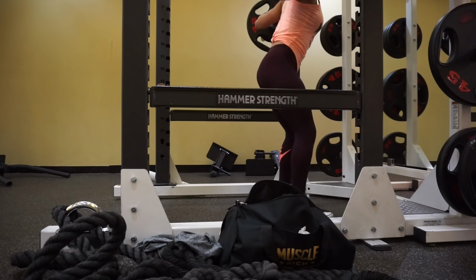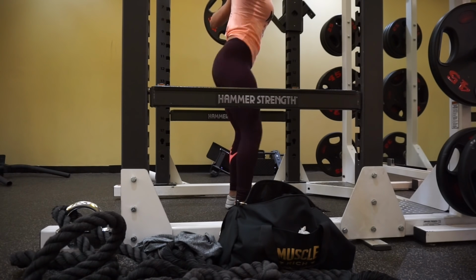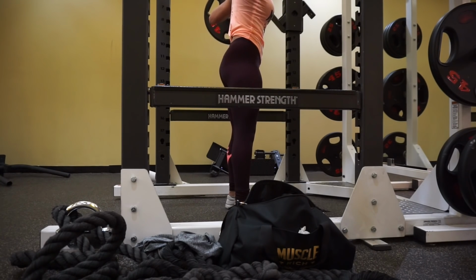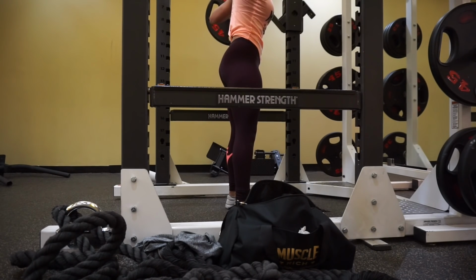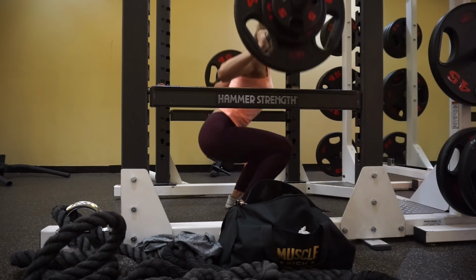Alright guys, so on this day, obviously I trained legs. As you guys know, I'm doing 2 upper body days, 2 lower body days a week. One lower body day is kind of a heavier day, and then the other one is still pretty heavy but not as heavy as the other lower body day. Movements are pretty much the same: squats, leg curls, leg extensions, hip thrusts, stiff-legged dumbbell deadlifts.